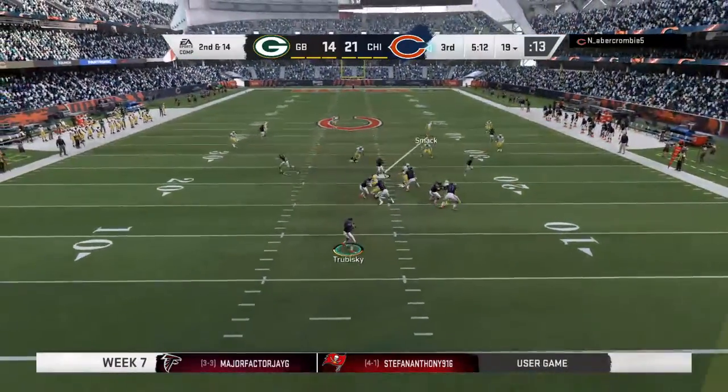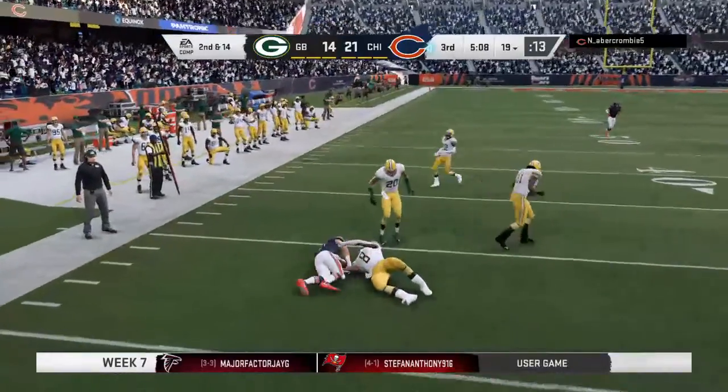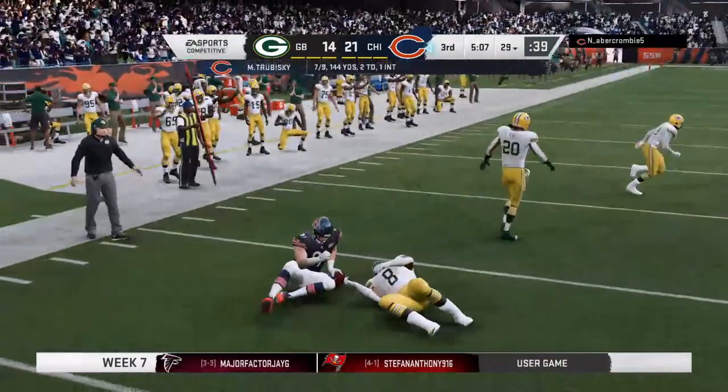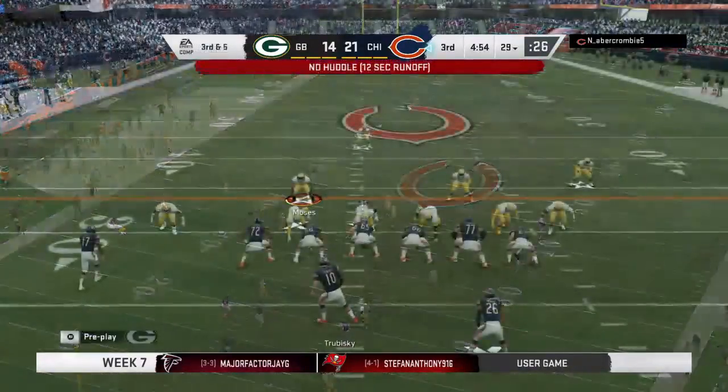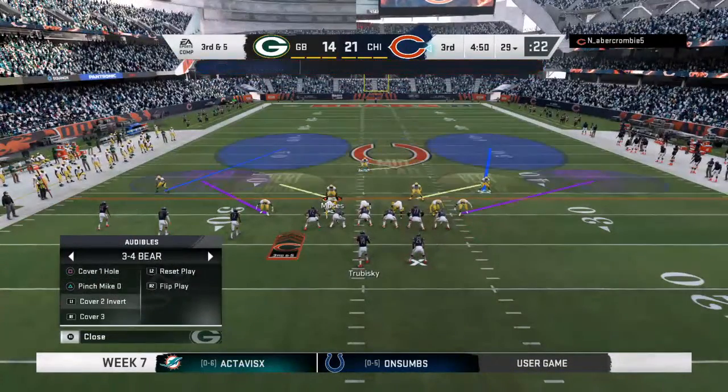From the shotgun is Trubisky. And it's hauled in by Austin Hooper. And he'll get to the 29-yard line, brought down there. And they'll get 9 there as that sets him up better for 3rd down.